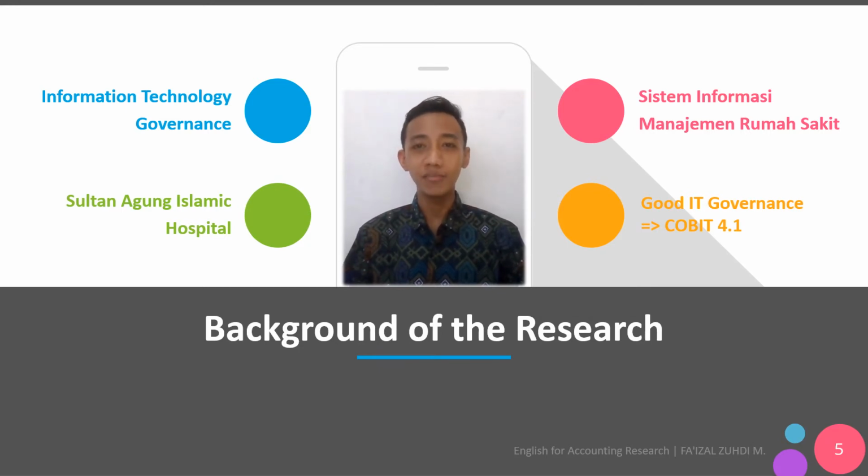The second one is about Sultan Agung Islamic Hospital. Sultan Agung Islamic Hospital is an organization that provides health service, owned and managed by Sultan Agung Charitable Foundation in Semarang City. The third one is about SIMRS. SIMRS is an information system which contains some modules used in supporting the activities in the hospital. The implementation of SIMRS in Sultan Agung Islamic Hospital has been running since 2016.